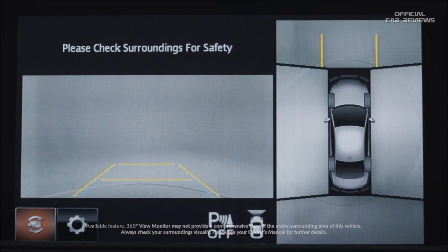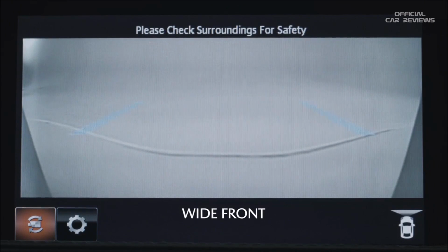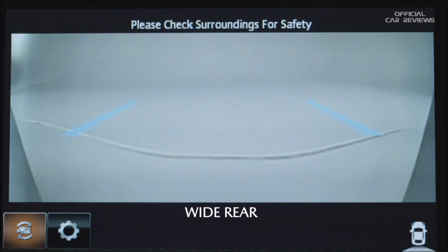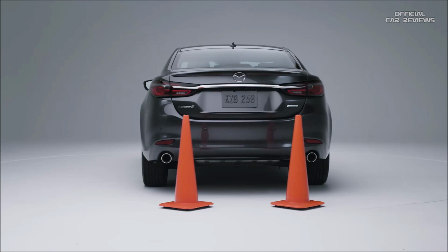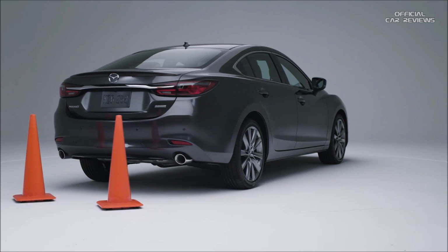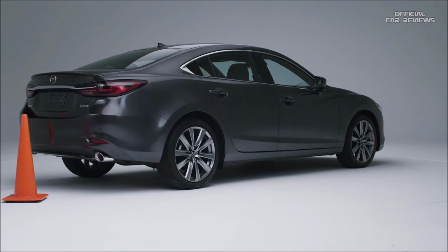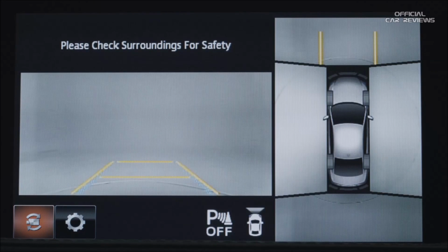By using 4 separate cameras, the system can display normal front, wide front, side, normal rear, wide rear, and top-down views of the vehicle. And when navigating tight spaces, the system also includes front and rear parking sensors that will detect the vehicle's proximity to obstacles and sound an increasingly urgent alarm as your vehicle gets closer to them. The 360-degree view monitor helps make the sometimes difficult task of parking a lot less stressful.